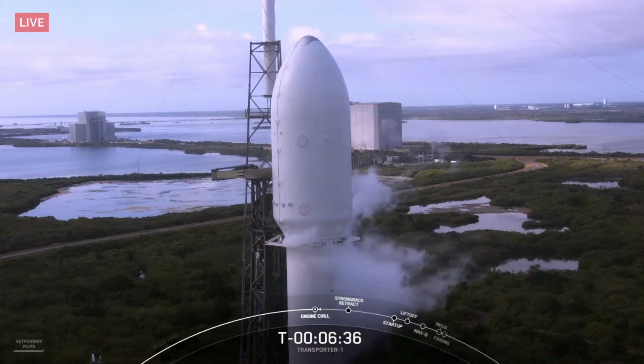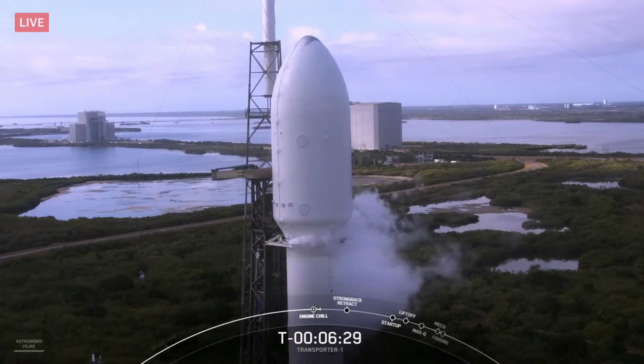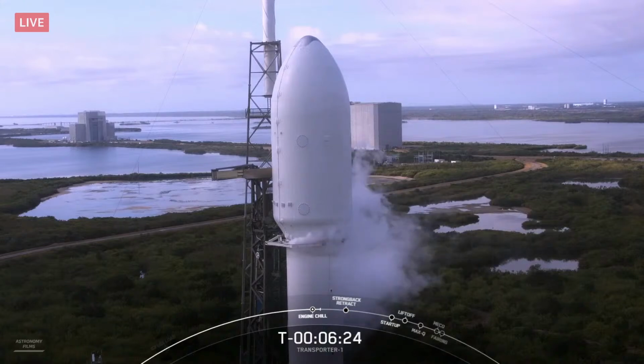The vehicle remains in good health. We're continuing to load propellant on both the first and second stages. You can see that we've had some gaseous oxygen venting from Falcon 9.